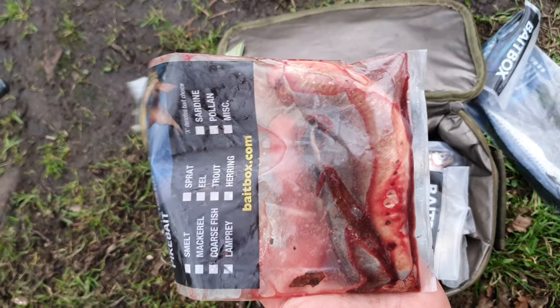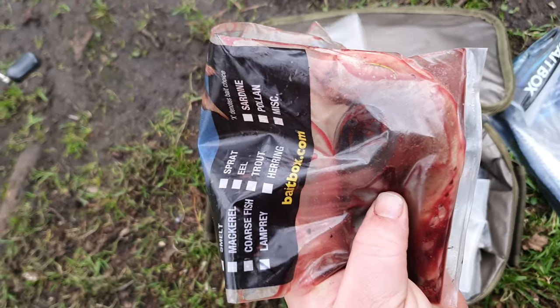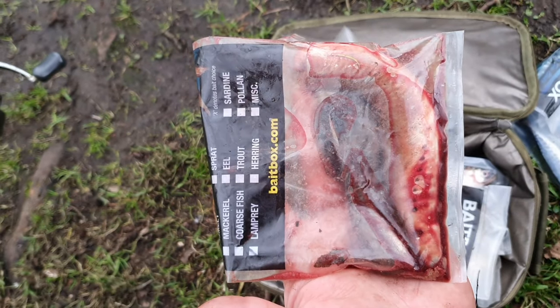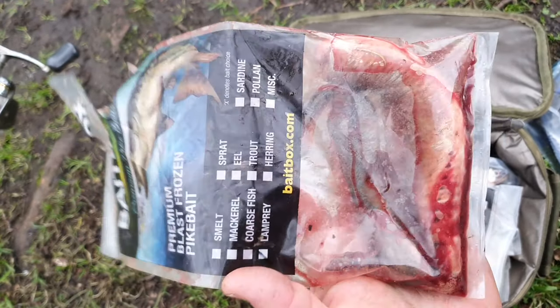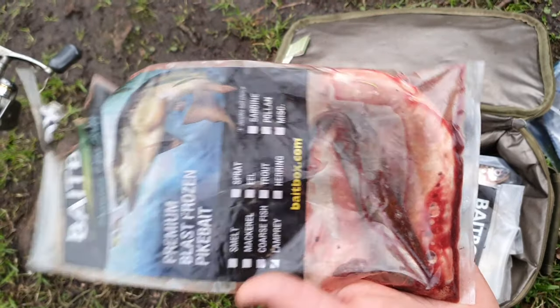The lamprey, obviously you get plenty of scent and plenty of attraction. You can see, let them defrost. They're the only bait that I really let defrost the night before. They'll stay on the hook and they don't have to be frozen like a sardine does. But look at all that blood and everything coming out of them. A great bait for when you want to cast far out.